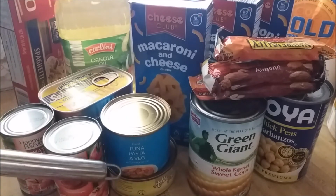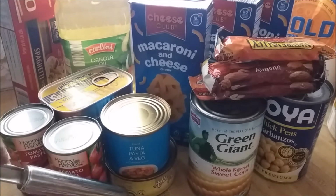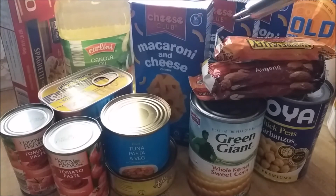I got some tuna here. This one is tuna and veggie. Tuna, pasta and veggie. This is regular tuna in the bottom here. We have a can of sweet corn, some chickpeas, chana, 3 granola bars. I'll have one for breakfast this morning. I have here some mac and cheese. My grandson will enjoy that.